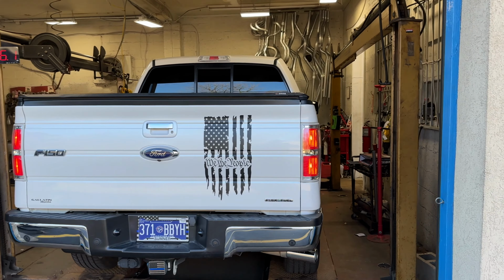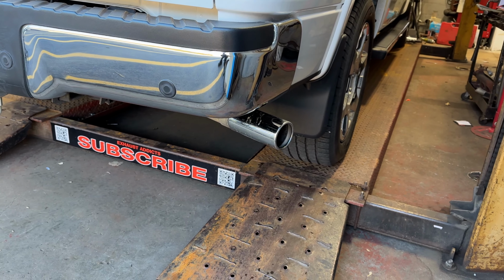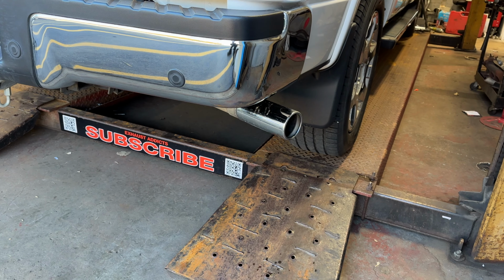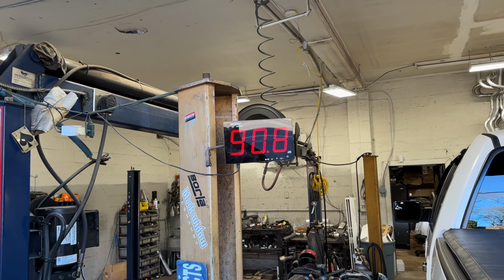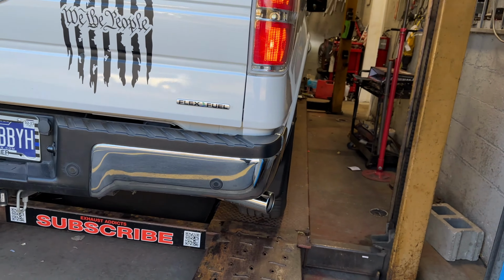Oh, wow. That sounds good. Again. Here's sound decibels. Right at 95, so it's not too loud, but it sounds really nice.